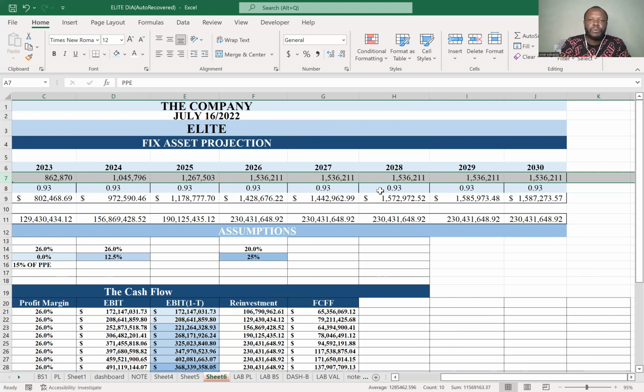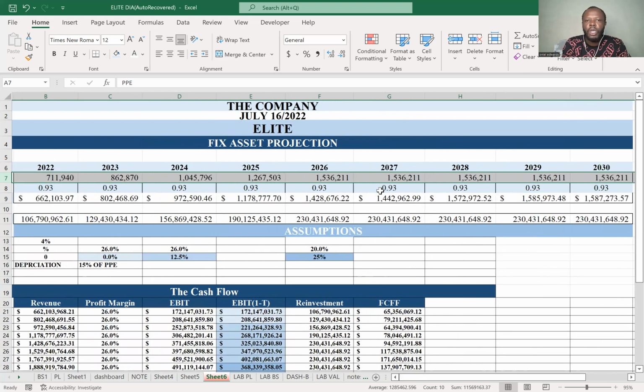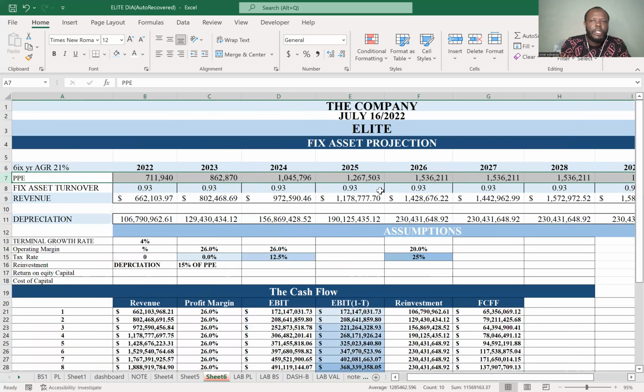So if the company over the last 6 years grew its property, plant, and equipment by 21% per annum, and we'll see where the company has about 3 offices, one in Liguanea, one in New Kingston, and one in Half Way Tree, then that growth rate over the next 5 years would see the company having about 3 more offices across Jamaica. So we're assuming that the company would have about 6 offices by 2026.